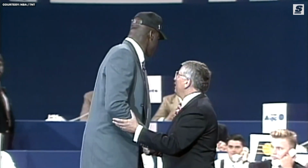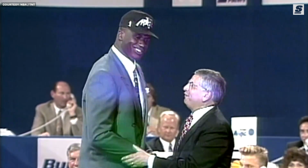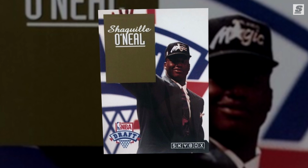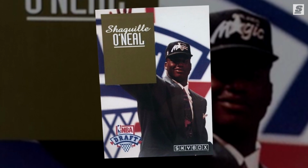Then, in 1992, Shaq was drafted to the Magic, and the hobby changed forever. The hype around Shaq saw an increase in product costs as people were willing to pay a premium for such a dynamic player. One of Shaq's first rookie insert cards was his 1992 Skybox Draft Picks card. And after that, we saw the release of the iconic Topps Stadium Club Beam Team inserts.